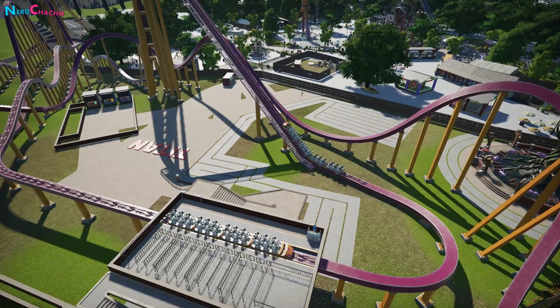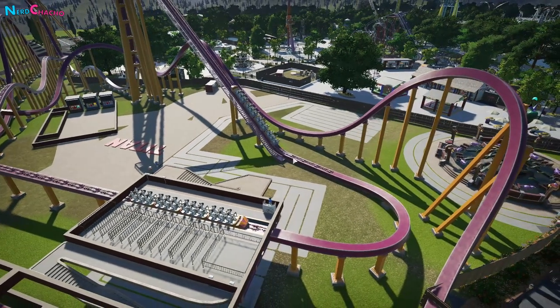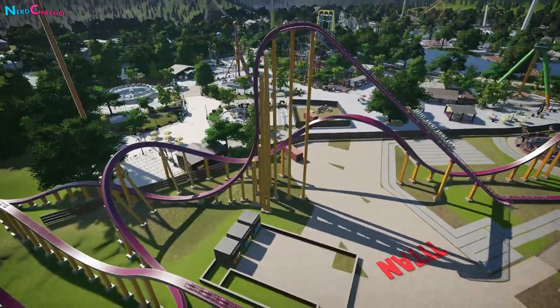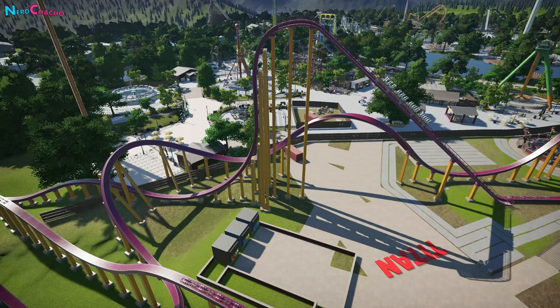First turn banked ever so slightly as you enter into the brake run and then into the lift hill, and then the first drop. Obviously, I need to do some work on the supports and everything just to make this a bit more real in the same way that I did with the wing coaster and everything. But first drop, 90 degrees.